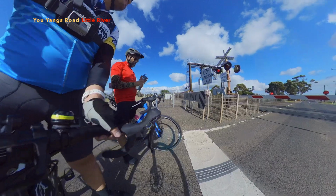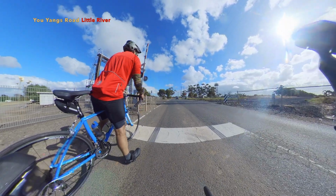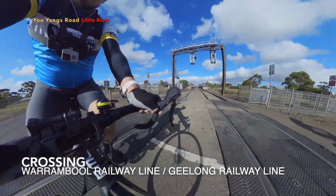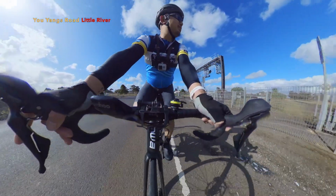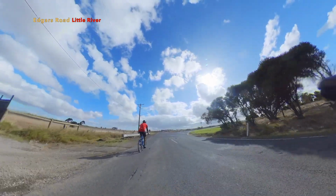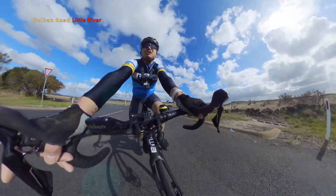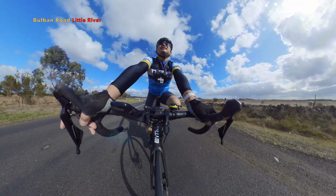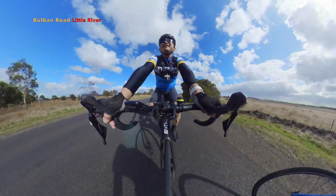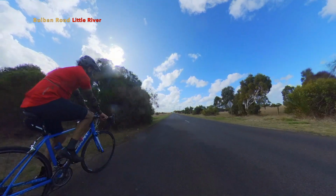Oh, here comes the train. Alright, we are getting into the urban route. Yeah, man. Heading to Werribee. Oh, look at the blue sky.